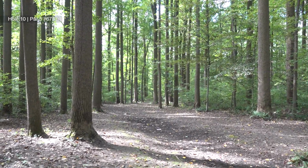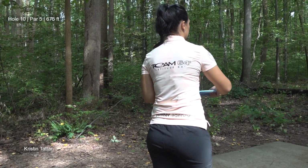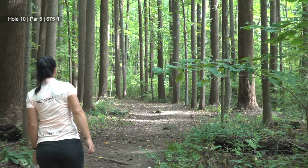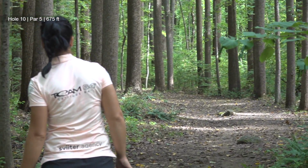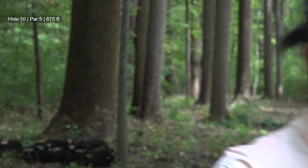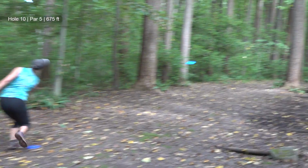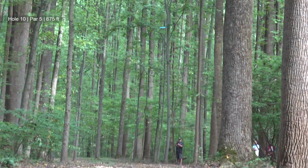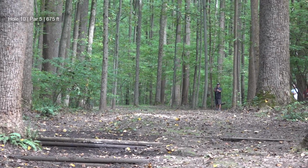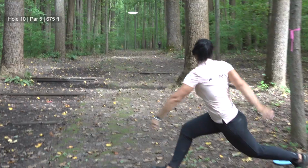So we've just gone through a par 5 on hole 8, and then a really difficult par 4, and now we're back at another par 5. So this course is just so much challenge, all just caked in together. Kristin a little long there, like deep into the woods on the right. Throwing a fairway driver, a Patriot, and I'm really happy with that. Yeah, because here again you want to have your placement.